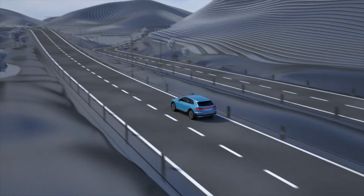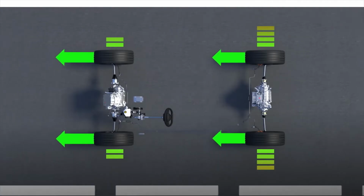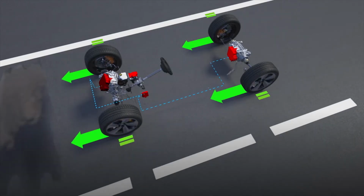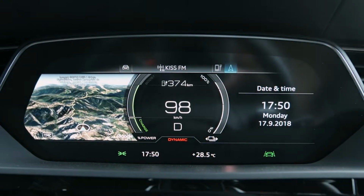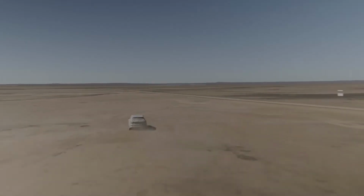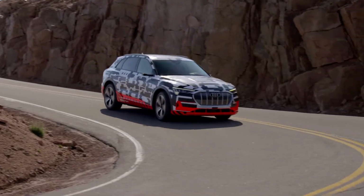The challenge of developing such a system is the complex interaction of many components and control units. With the e-tron Quattro, each axle now has its own engine. By controlling and modulating the power output of both engines, we have achieved a Quattro function. Two electric motors and fully electric all-wheel drive land the e-tron firmly in and ready for the all-electric age, whether on snow, ice, gravel or asphalt.